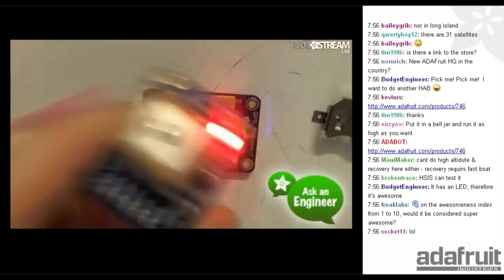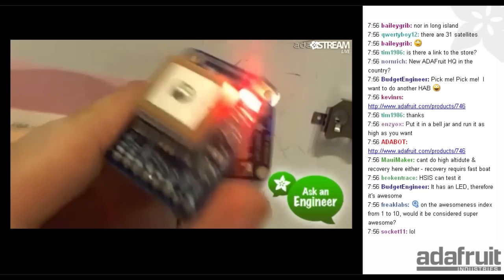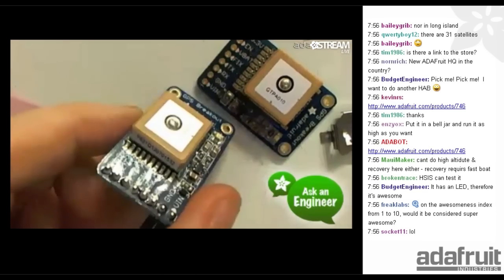Yeah. And oddly enough, I couldn't find any other GPS modules that were breadboard compatible. You can just plug them into a perf board or you can solder wires to them. So I thought that was really nice.